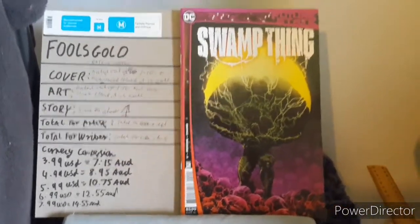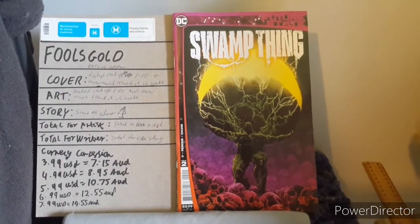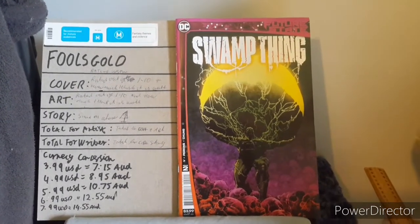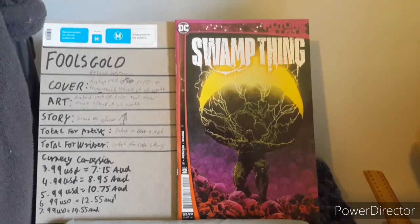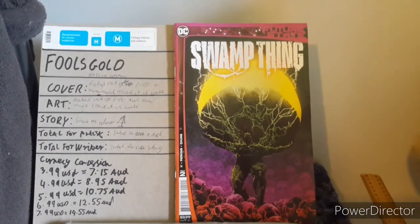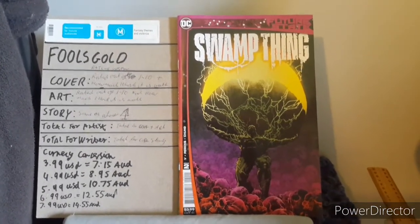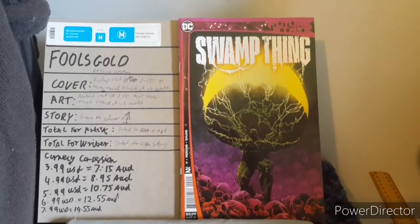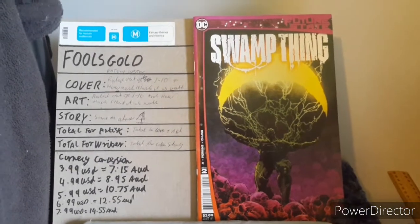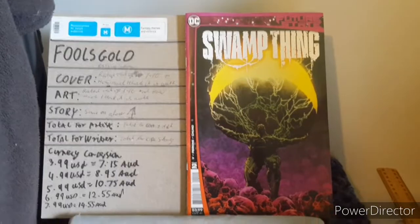We got the visitation of the characters that were in the past issue, in this issue, and seeing Swamp Thing really going out of his way to sacrifice to see the human race survive more than the people that represent the green. That was amazing. That really stood out in the story, and I really enjoyed that, to which I gave the story 6 out of 10, and it deserves that 6 out of 10.